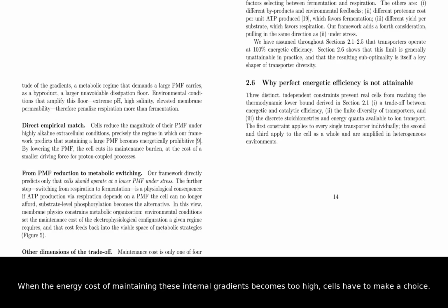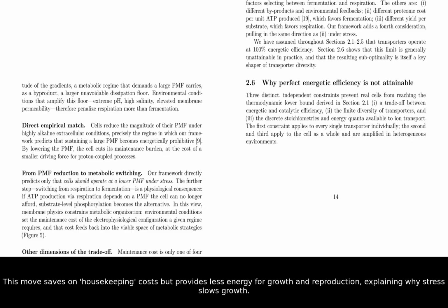When the energy cost of maintaining these internal gradients becomes too high, cells have to make a choice. They may shift from high-energy processes like respiration to lower-energy ones like fermentation. This move saves on housekeeping costs, but provides less energy for growth and reproduction, explaining why stress slows growth.